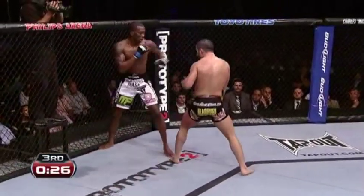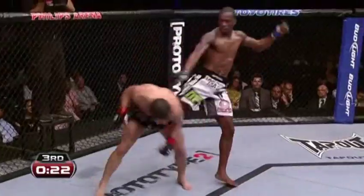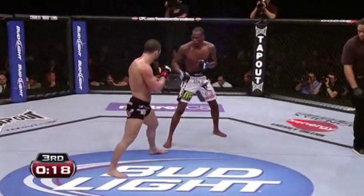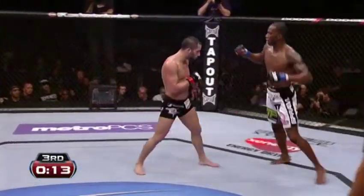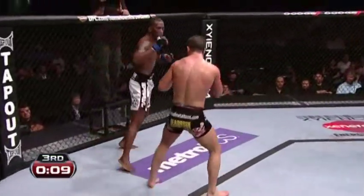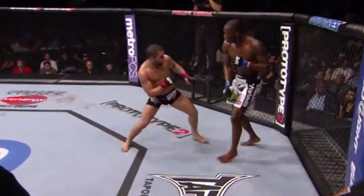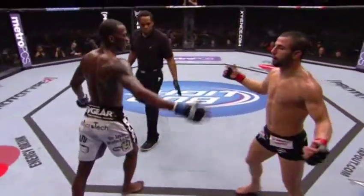Good kick to the body by Makdessi. And there's a wheel kick attempt. Yep, spin and a miss. Good right hand by Makdessi. 15 seconds. Well, he's trying. I mean, he is pushing. There was a nice side kick. And they go the distance.